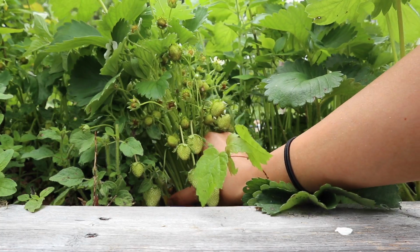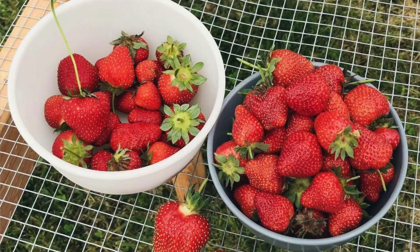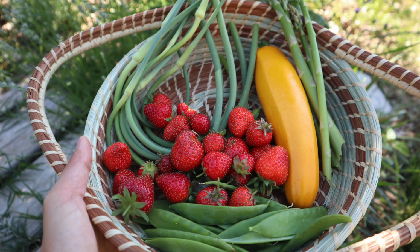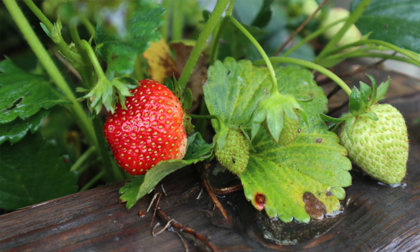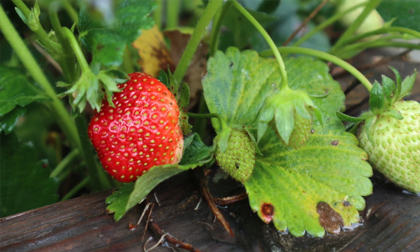Another great thing about strawberries is that they put off runners, and you can take those little runners and start new strawberry plants. So if you start off with just a few plants, each year you can kind of multiply your own crop, and you'll never have to buy strawberry plants again or start anything from seed. So that's really awesome. You don't even need a very large space to get a really good yield of strawberries.